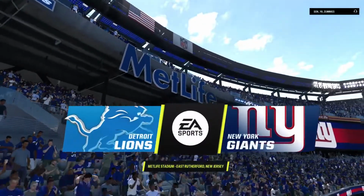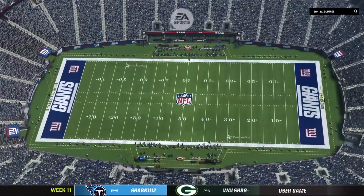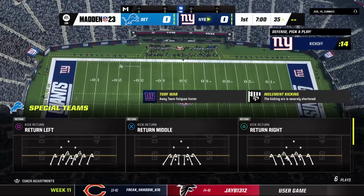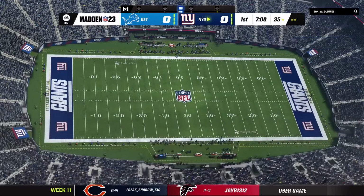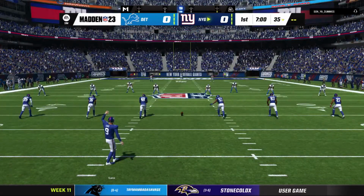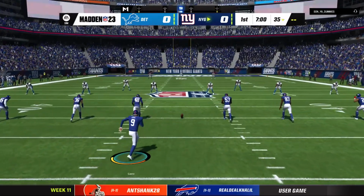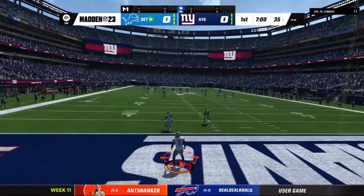From the stadium that hosted Super Bowl 48 back in 2014, there's a look at MetLife Stadium here in East Rutherford. Today we've got an interesting Week 11 matchup on tap between the Detroit Lions and the New York Giants. The NFL season has hit high gear, and off we go in Week 11 on EA Sports.